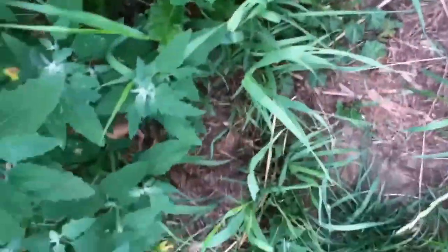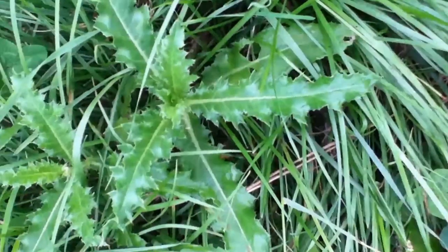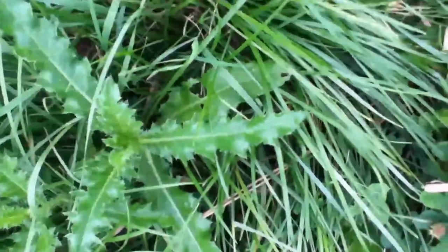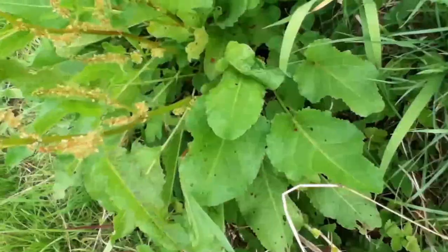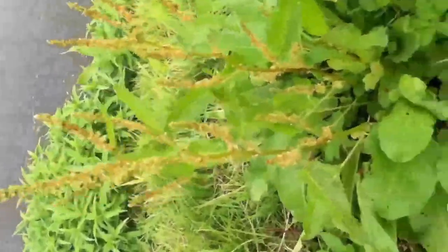Next up, this one. We know them as Melde, or as Goosefoot. Gansefoot, we would call it. This actually tastes good. I like Melde. These, I don't know what they're called, but we call them distals. And you can eat the roots of these, which should be pretty nice. These are also edible. Maybe you recognize the leaves. I showed you this before, but here's one with the flowers. This is what they look like.